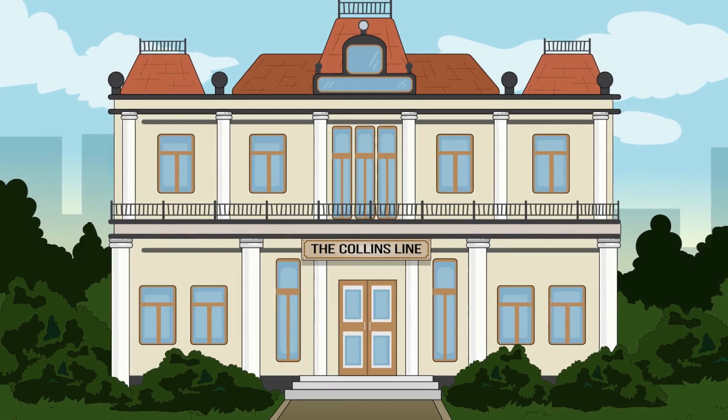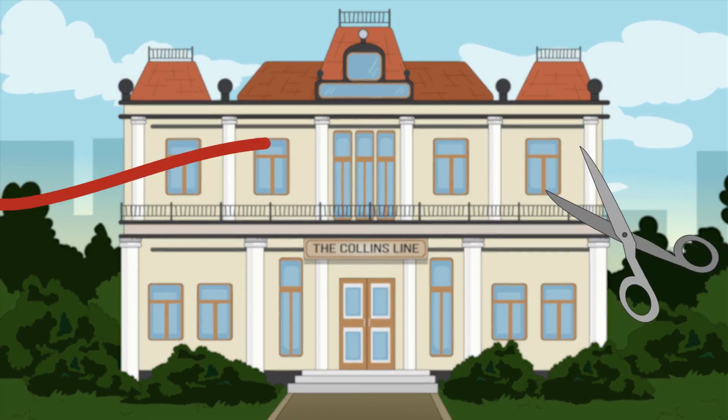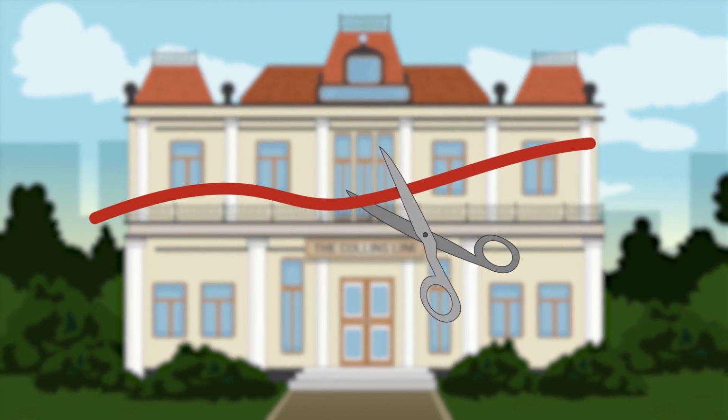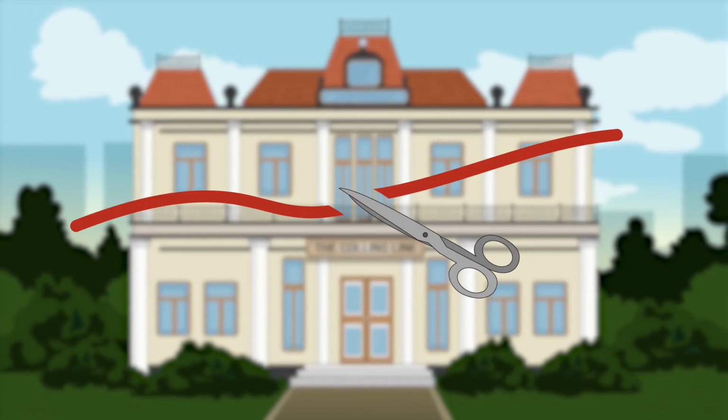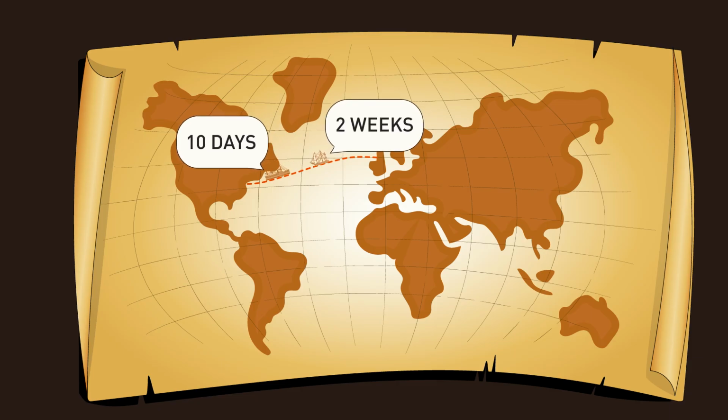The Collins Line, an American shipping company, was started in 1818 and only began seriously trading in the transatlantic by 1835. Its steamships crossed the Atlantic from Liverpool to New York within just 10 days. Doesn't sound like a great speed today, I know, but back then, the same thing took other ships several weeks.